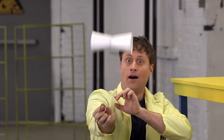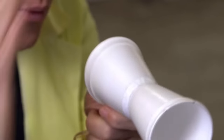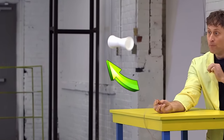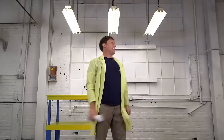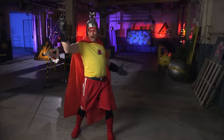The reason why it goes up and stays in the air is because it's spinning, creating moving air over the top. Moving air has lower pressure, which means it's pushed up by the higher pressure underneath. And that is called the... Oh, come on. Now, the Magnus Effect.